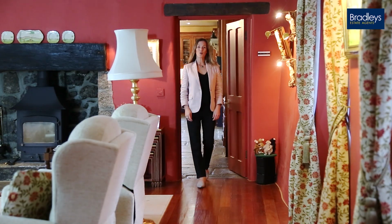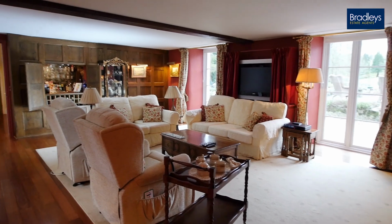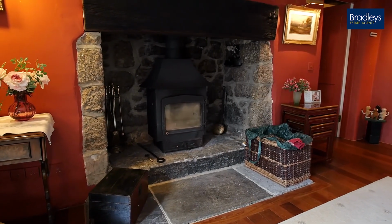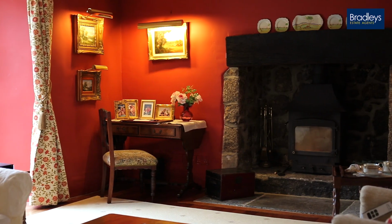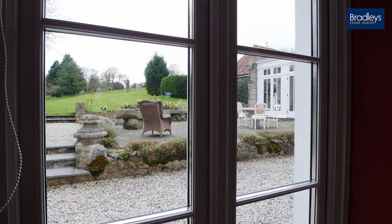So the remaining 4 bedrooms are the other side of the house, but before we get to them, we have the sitting room just off the kitchen diner. In here you have a fireplace at each end, though one has been created into a bar, and you certainly wouldn't need more than 1 wood burner with the size of this one. It's lovely to be able to overlook the patio outside.